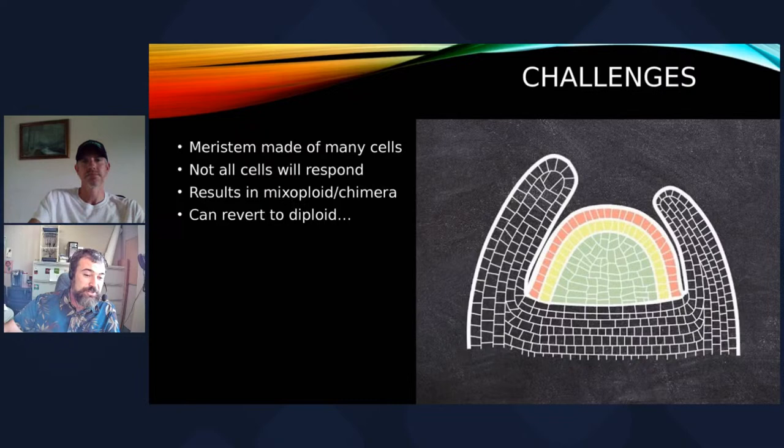Some of the challenges with this, and this is a major challenge actually, is that when we look at a meristem, and this is just a diagram of a meristematic dome in the primordia, basically what you can see is that there are many, many cells. When we treat them with the colchicine or oryzalin or whatever, there's no guarantee that all of the cells are going to convert into tetraploids. The cell cycles are not synchronized. They're not all going at the same time. So we might have some of the cells convert, some of the cells remain diploid. And what happens is we end up with plants that are a mixture of the two. So we have diploids and tetraploids existing in the same plant as a chimera, or as we refer to them, mixoploids.